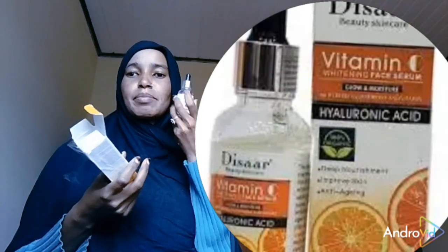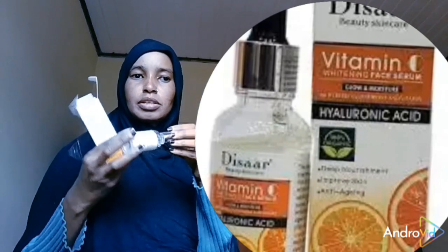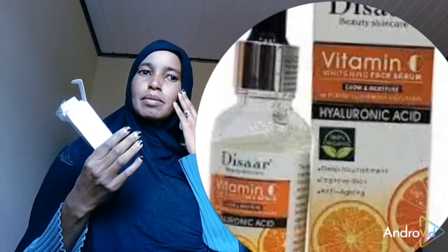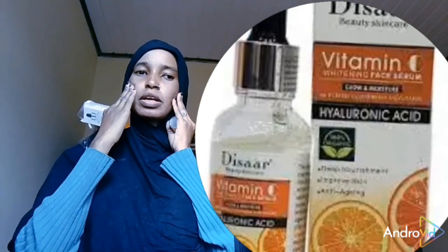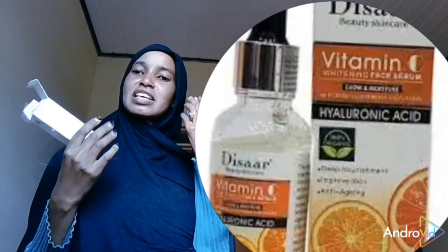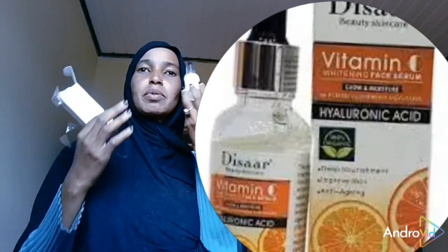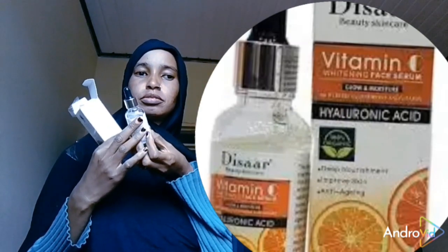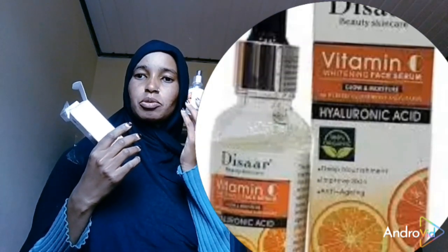It also reduces hyperpigmentation. Hyperpigmentation will be reduced. It also reduces the effects when you have sunburn. It also helps in promoting collagen. Your face will get plump and you look younger. It also prevents sagging of your face due to old age, and also reduces age spots. It also protects from the sun. It has a sun protection effect.